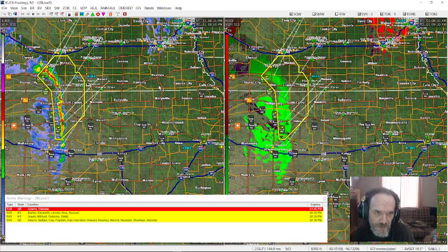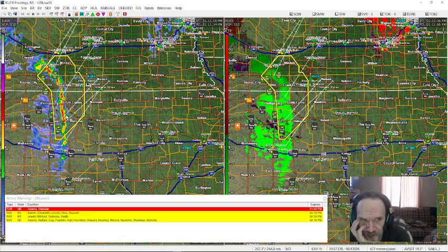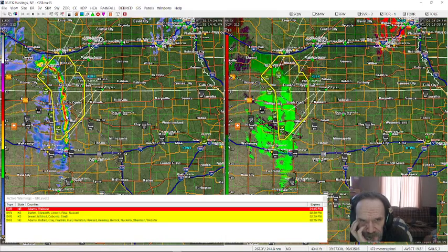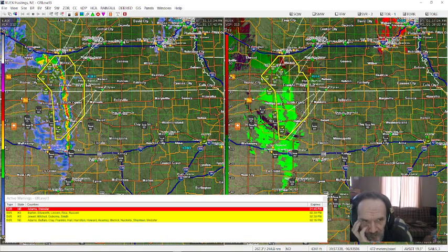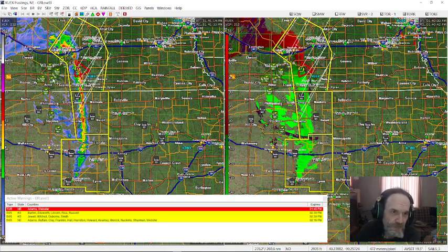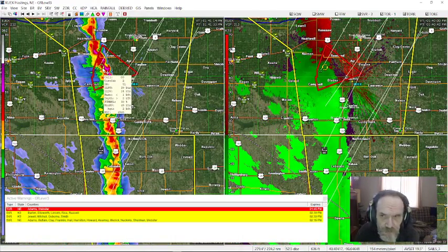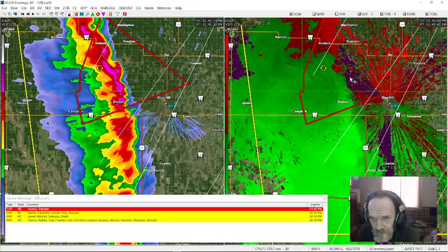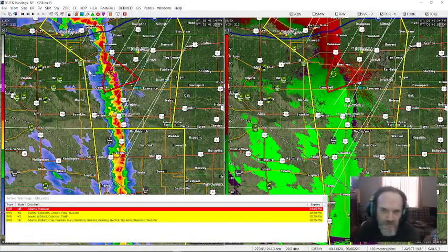Shall we put it in motion? That way you guys can see what it looked like before this all started. Well, there's the first mezo that I've seen. So there's rotation right there. It's too close to the radar though. I'm getting radar clutter.